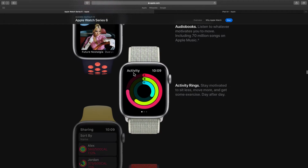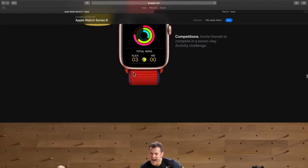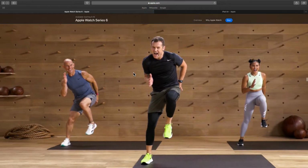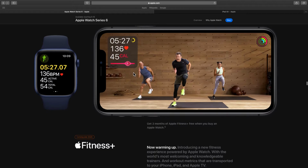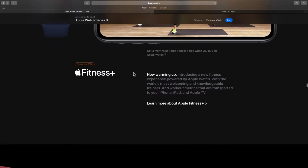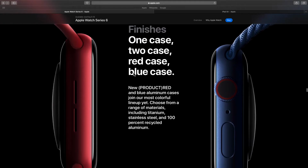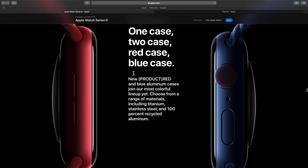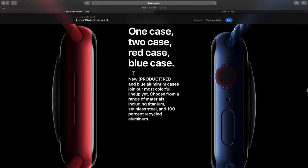But no, I don't think I'll personally be upgrading, but I'm monitoring this very, very closely. There's also Apple Fitness Plus, which allows you to get a $10 a month subscription and get weekly workouts for various kinds of activities. And as I mentioned before, new product red.